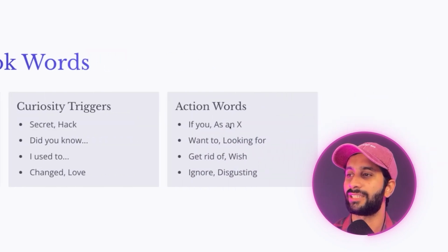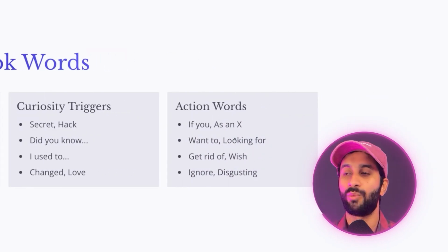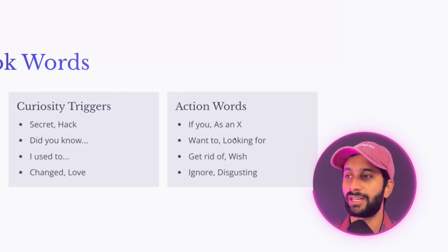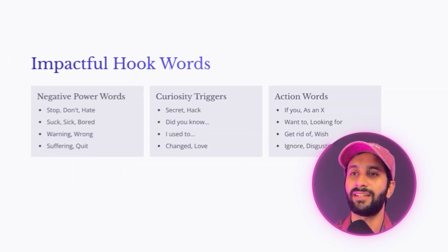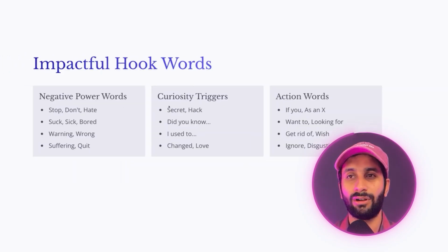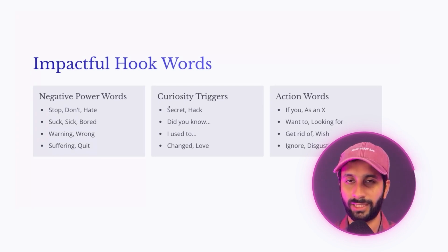And the last thing is action words. If you are X, do this. As an X, I was able to get this. Want to, looking for, get rid of, do you wish I would have found this sooner. The interesting part is that if you use these impactful, powerful words, your hook will be stronger. So it's a simple framework. If you use these words, you will get more attention.